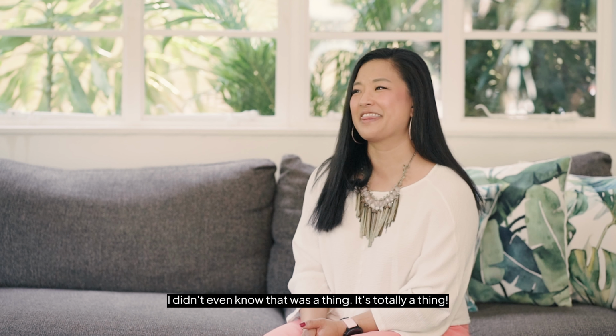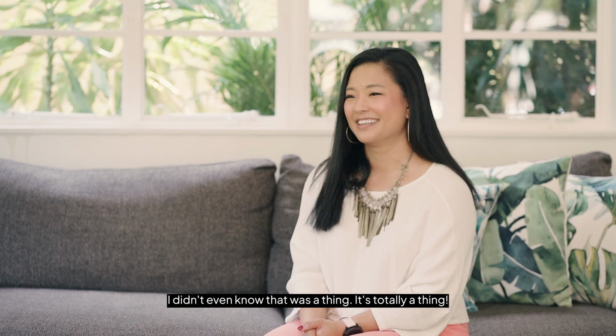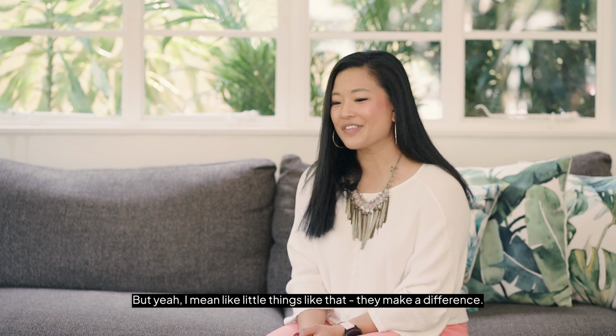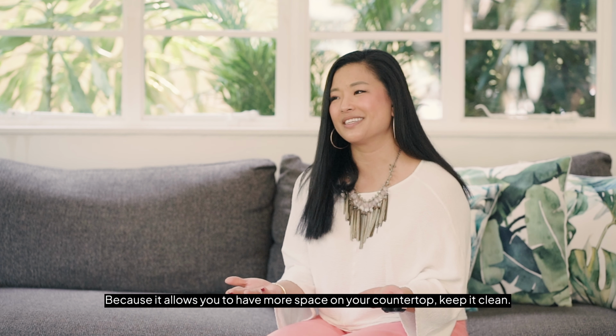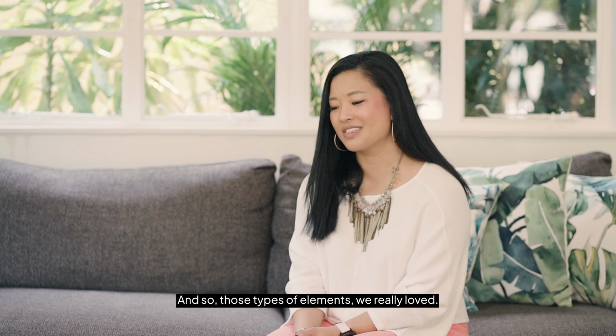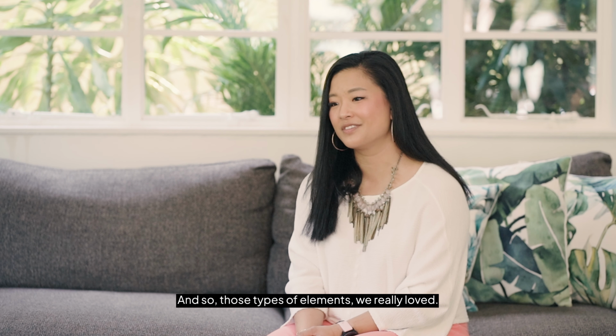I didn't even know that was a thing. It's totally a thing. If you don't have one, you should get one. But yeah, little things like that make a difference, because it allows you to have more space on your countertop and keep it clean. And so those types of elements we really loved.